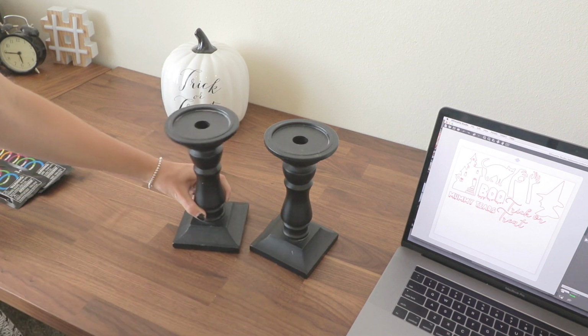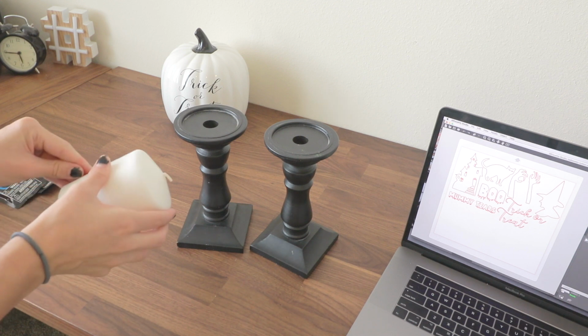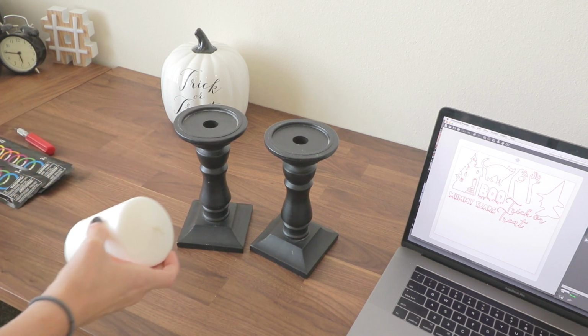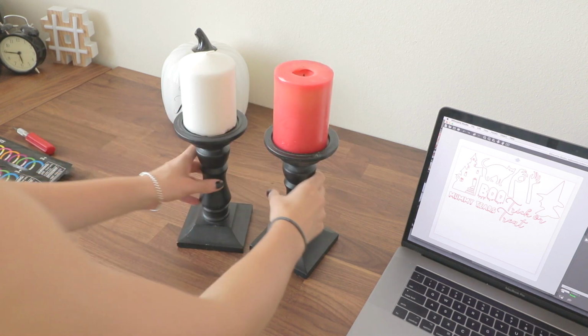Okay, so I'm not really sure if this one counts as a DIY. It's just more budget-friendly decor. But all I had to do was take the stickers off the items and then go ahead and put those candles on top of the candlesticks. So it was really easy, but it just brought a nice little Halloween vibe.